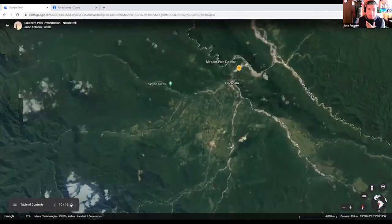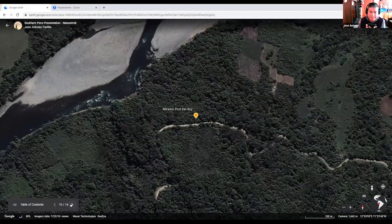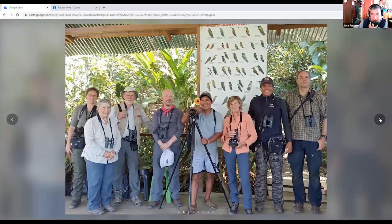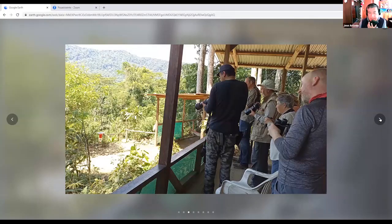One day, I can also take you to a nice place, a hummingbird feeder place called Mirador Pico de Hoz, which is about an hour from Cocodoro Lodge. We can do that for one full day. And here's me with a group having some lunch at this place, which is full of hummingbirds, as you can see. It's another Naturetrek group I guided last year.